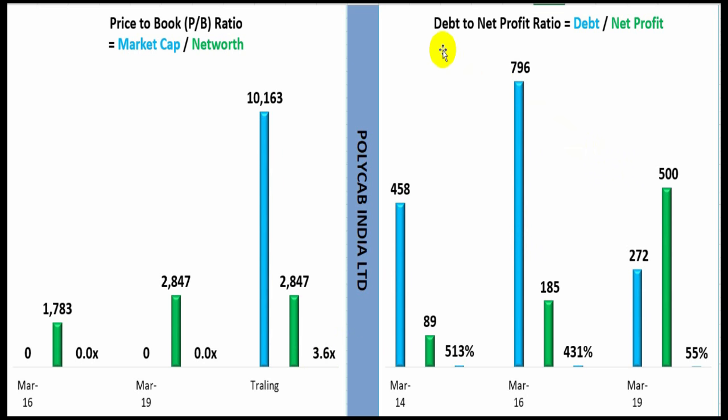On the right hand side, we are looking at the debt to net profit percentage. That is, out of the profits earned every year, what was the debt position along with that. Earlier in March 14 and 16, we see that the overall debt of the company was higher than the profit it was earning. In March 16, the company's total debt stood at around 796 crores. In that same year, it earned 185 crores of net profit. So it would take around 4.3 years to pay off this debt with this net profit considered.